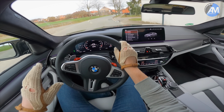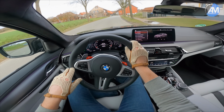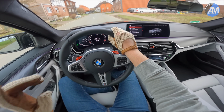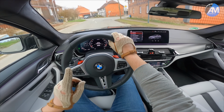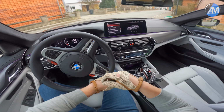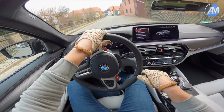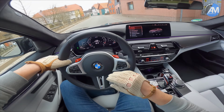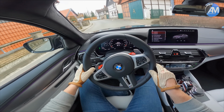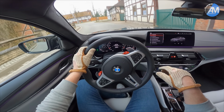Summarizing it overall, the numbers of the M5 Competition are quite astonishing. 3.1 seconds is already pretty darn good. You have to consider that this car runs on winter tires, but I think the number that is even more astonishing is that 6.8 seconds, 100 to 200. And if you're now questioning, was that downhill? No, everything 0.0% slope, always the corrected times.